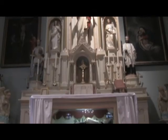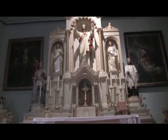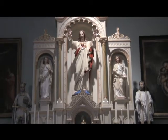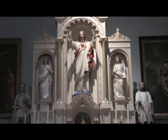The statues on the altar indicate the triple dedication of the church. You see the Sacred Heart in the middle. On the left is St. Ferdinand III, King of Castile. The reason a Spanish saint was chosen when the church was inaugurated was in honor of the Spanish domination of this land before the French got it and then the Americans got it with the Louisiana Purchase in 1803.